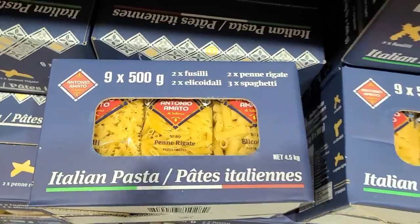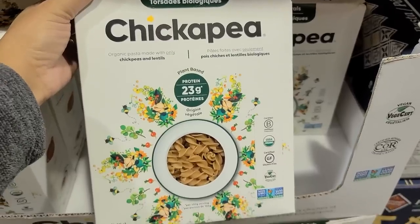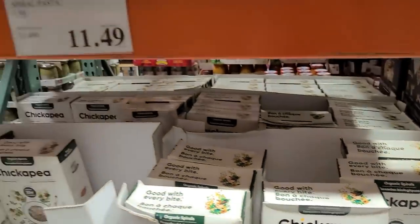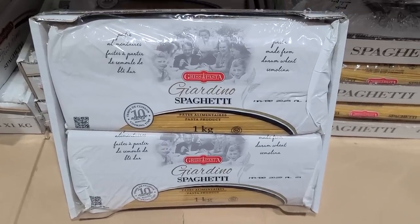And I also wanted to share that if you wanted a healthier option for pasta, this chickpea pasta is available in the warehouse at $11.49. That's an option as well. Or if you're just a spaghetti lover, you can buy this huge pack of spaghetti noodles and have them on hand. You just get so much pasta for so little.